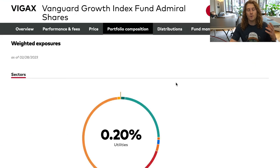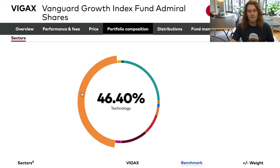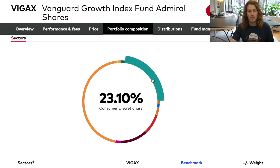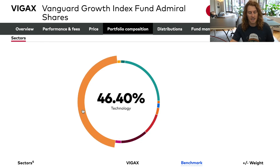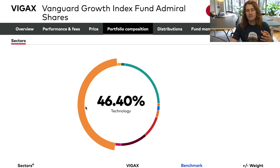So as we look at the weighted exposures here, this is very heavily weighted towards technology. So 46.4% of this is invested in tech, and 23.1% is invested in consumer discretionary. Then you'll see industrials and healthcare is next. So with technology and SVB, everything has been looking really, really down in the tech world right now. There's been hundreds of thousands of layoffs. So I'm really curious to see how this is going to be performing over the near future.